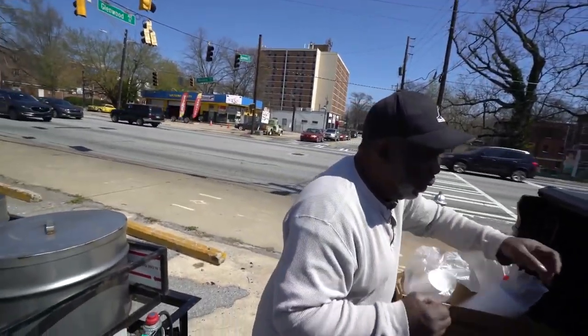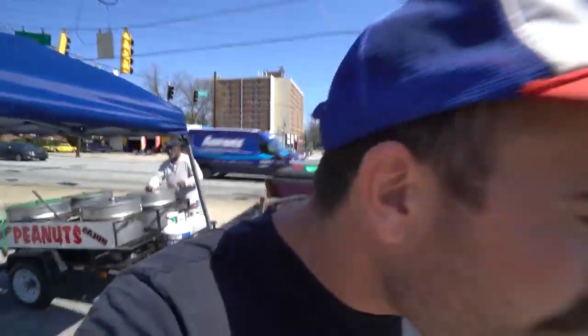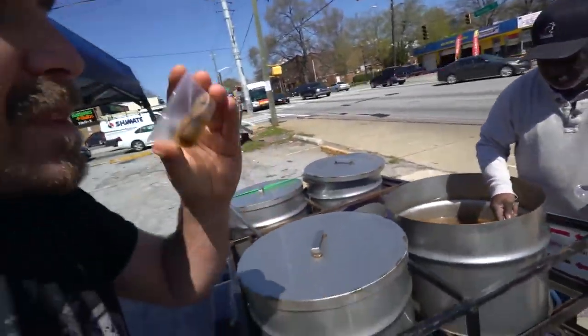Are you supposed to eat the shell? Break them however you want to do. Some people eat the shell and separate them like you do a sunflower seed, and some people open them up. But the peanut's been washed, so it don't matter. All right, I think I'm gonna spit out the shell right now. They're good. And peanuts are technically a legume. And they're a little on the spicy side. Right, Cajun spicy. Good though. I like it so far.